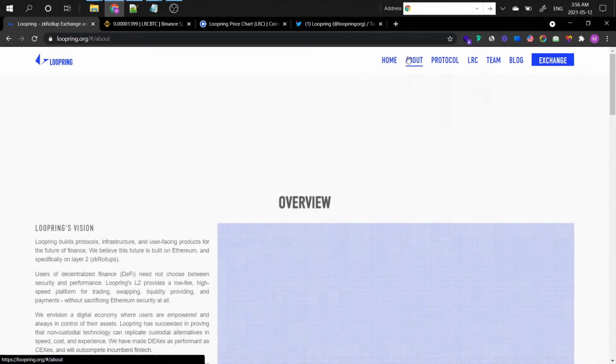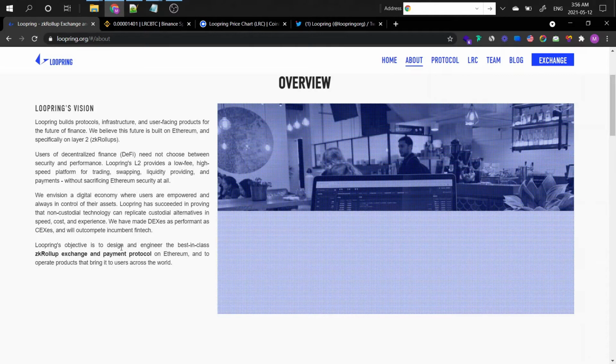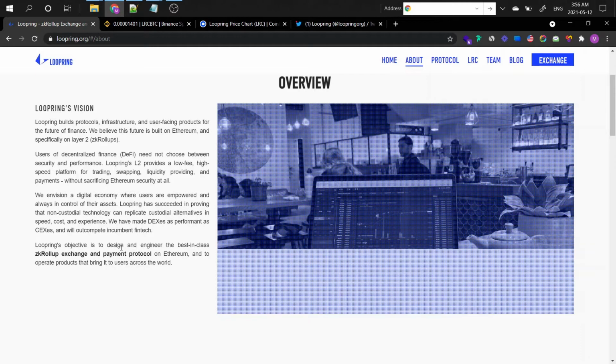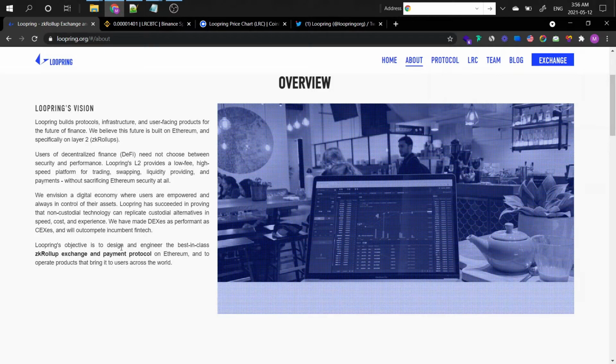Now, if we go into the About section, check out their vision. Loopring builds protocols, infrastructure, and user-facing products for the future of finance. We believe this future is built on Ethereum, and specifically on Layer 2 ZK rollups. Users of decentralized finance, DeFi, need not choose between security and performance. Loopring's L2 provides a low-fee, high-speed platform for trading, swapping, liquidity providing, and payments without sacrificing your Ethereum security at all.